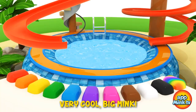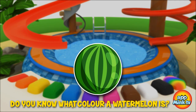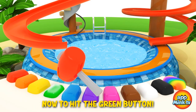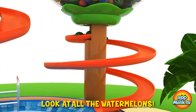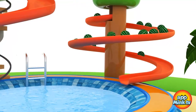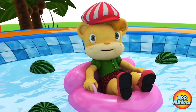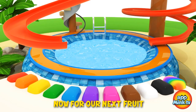Very cool, Big Mink. Our next fruit is the watermelon. Do you know what color a watermelon is? Right again, it's green. Now to hit the green button. Look at all the watermelons. Oh, so much. And he's got a nice green shirt on. How cool!